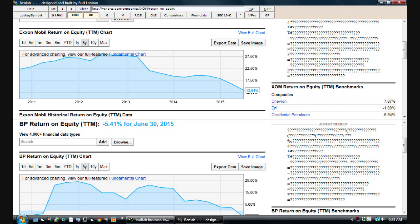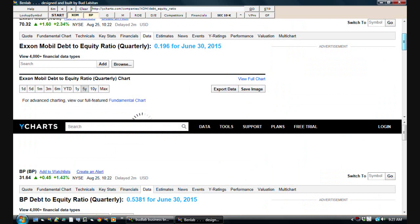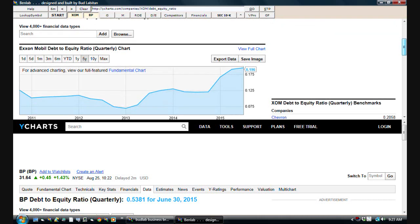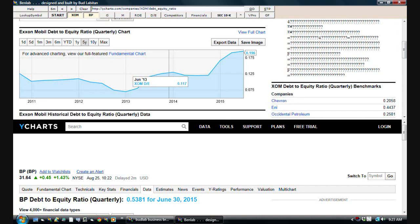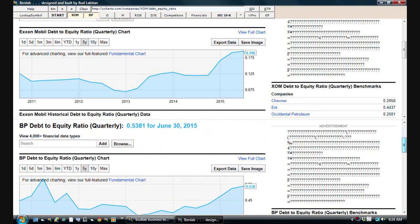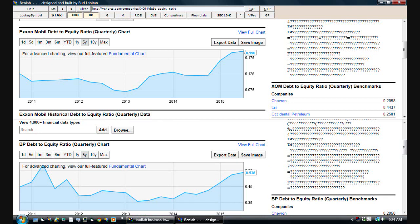Now let's look at their debt structure. The debt to equity ratio was around 0.19 or 19%. And as you can see, they've been adding on some debt. They had a low here of 0.07 or 7.5%. When we go down to BP, on a debt analysis, their current debt structure is 0.53 or 53.8%. And they had a low debt, also in 2013, of around 0.35 or 35%.